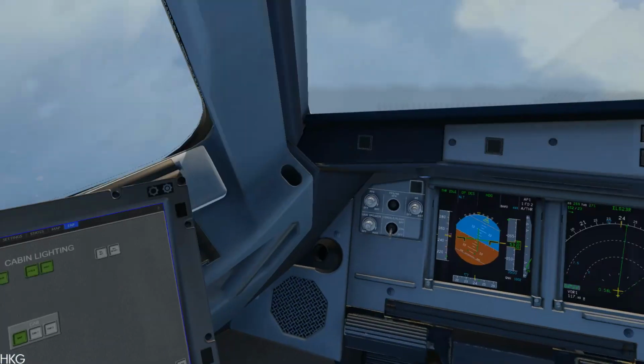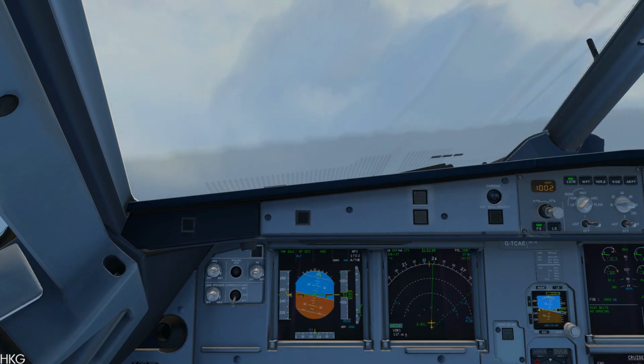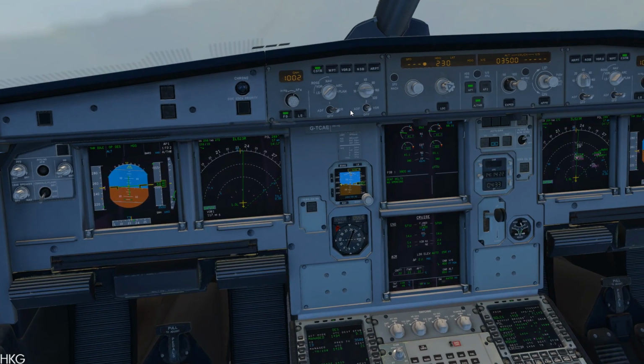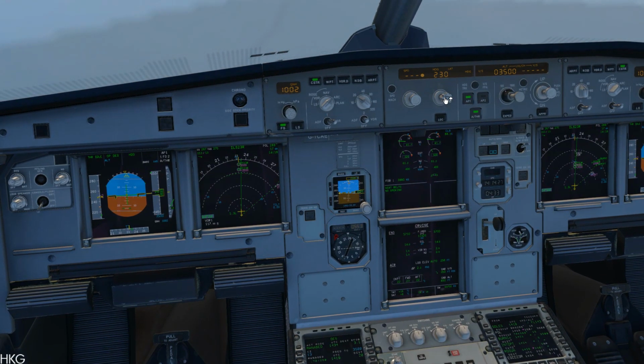Our stand after landing is stand 29. If that's taken, stand 25. If that's taken, stand 26. And if that's taken, we run away and fly somewhere else. Obviously, only joking, by the way.